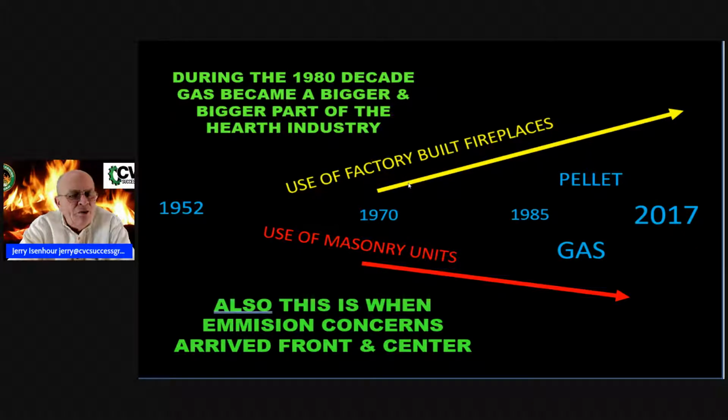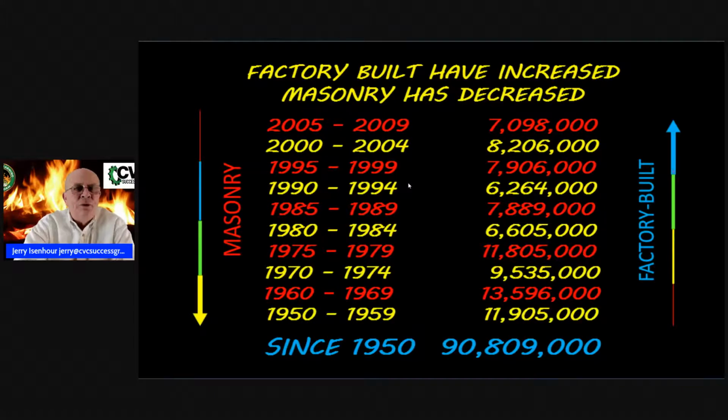And what we're also seeing is fireplaces have changed to where the fuels changed. Gas is now a big part of the fireplace industry in America. And many times, if you look at newer home developments, you're going to find there are no wood-burning fireplaces in there. We also have emission concerns. So we've seen that the selection of fireplaces since 1952 has changed dramatically to where now probably 95 to 98% or possibly more of the new fireplaces installed in homes today are going to be what we're talking about here, which is a factory-built fireplace.